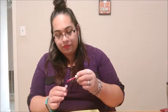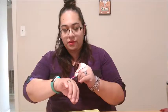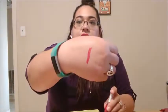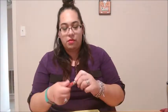Oh, wow. This is red. So I'm gonna put it on my wrist so y'all can see it, guys. Oh wow, that is very, very red. So you can see here, it's actually redder than y'all can see on camera, I promise y'all, but it is really pretty.